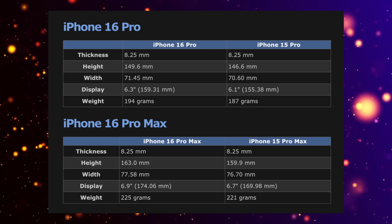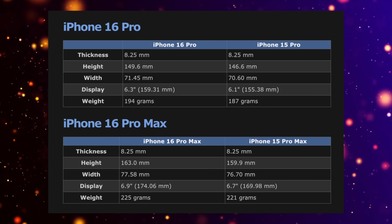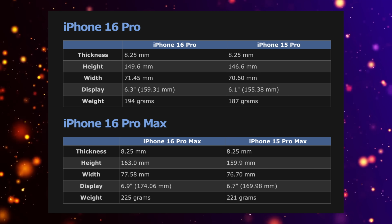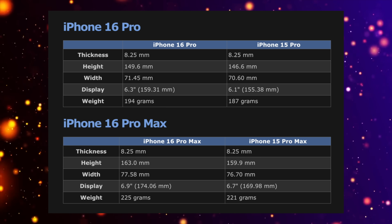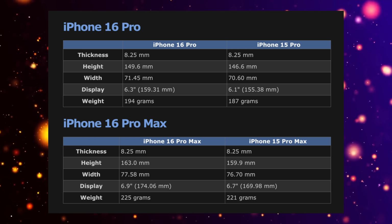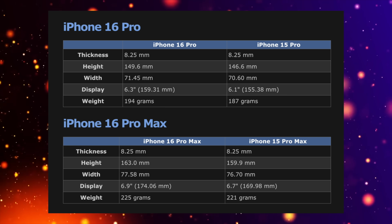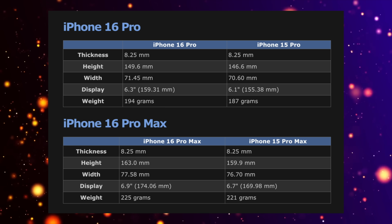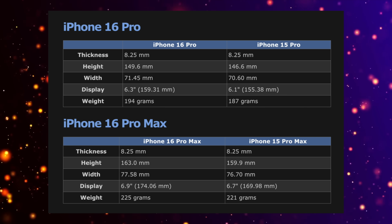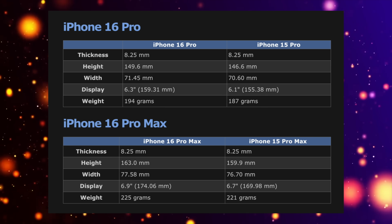This report here is crazy. We've been told that almost every single dimension, apart from the thickness, for the iPhone 16 Pro and the iPhone 16 Pro Max is going to get a little bit larger. You can see here, starting with the iPhone 16 Pro, it looks like we're going to be getting a 6.3-inch display. So this is 0.2 of an inch larger than we have with the iPhone 15 Pro right now. And overall, it's going to be slightly wider, just by about 1mm, and taller by about 3mm.